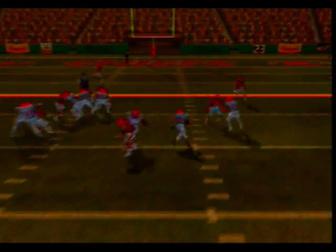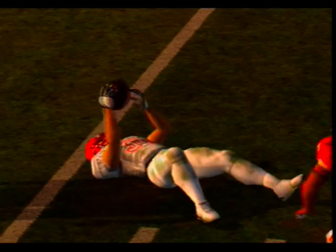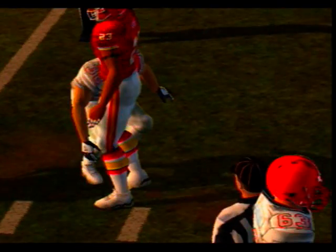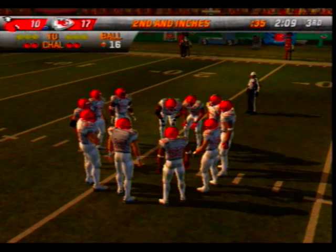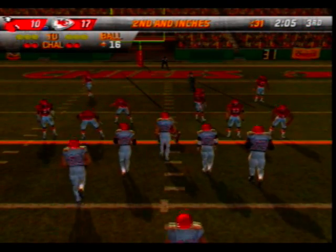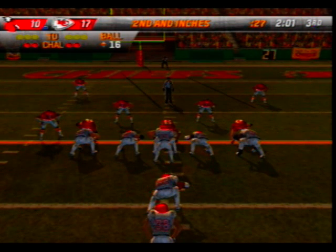A little misdirection. Sims comes up to make the play at the 16-yard line. Picked up 9 on the play. And this is the 9th play of this drive. They're inside the 15. They kicked the field goal the last time they were in the red zone.